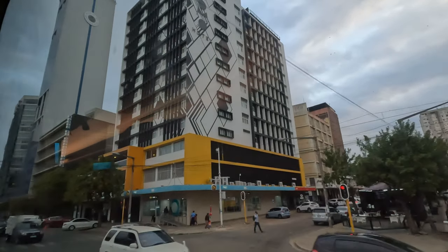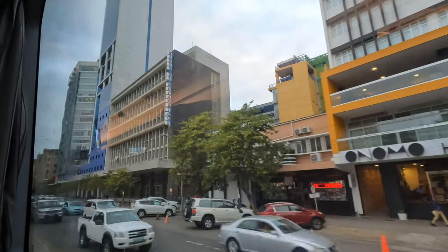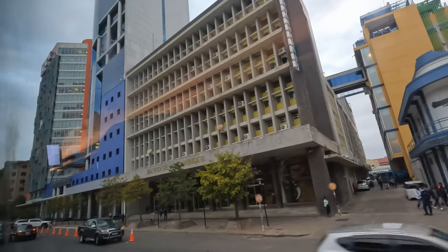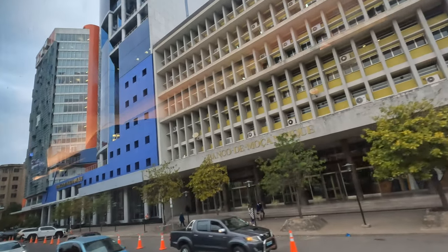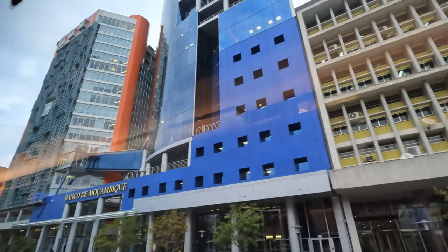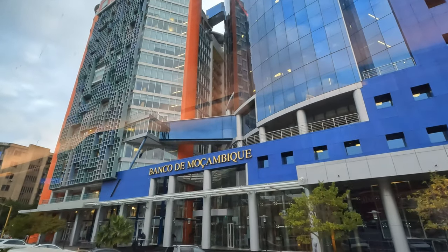We are now in Maputo city center. So many buildings here are hotels. I think it's because Maputo is very popular to tourists. And that big, beautiful blue building is the Reserve Bank of Mozambique. From a distance, you can tell that it is the most important building around.